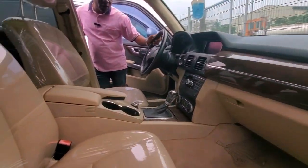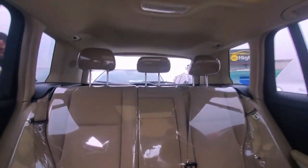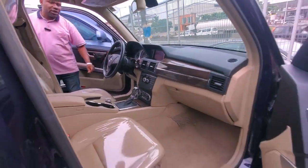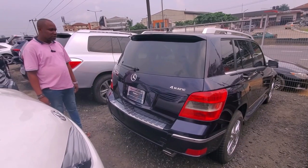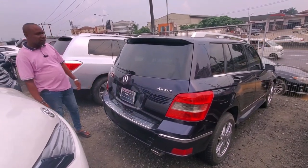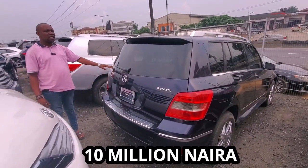Let's take a look at the interior. The interior is clean, sharp, with a panoramic roof, full option, 4MATIC, GLK 4MATIC. That is the back view. You can see it's a 2010 model, accident free, salvage free, and it goes for 10 million.